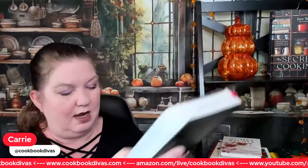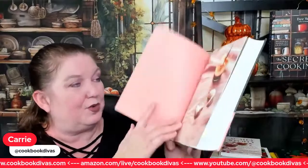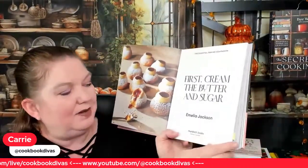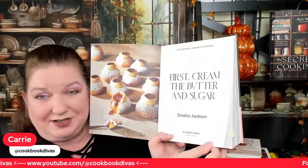We're going to look through First, Cream the Butter and Sugar, packed with advice for every level of home baker. This came out in 2023, recently-ish. I had a hard time getting it from the library. The publisher is Murdoch Books, and the author is Amelia Jackson.